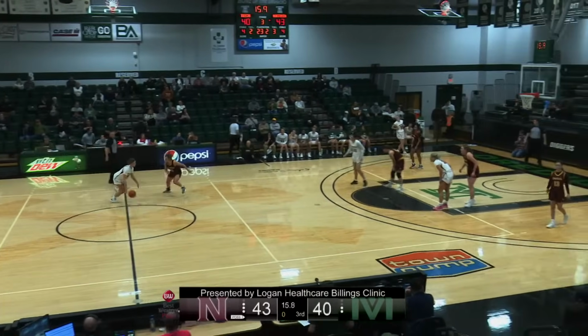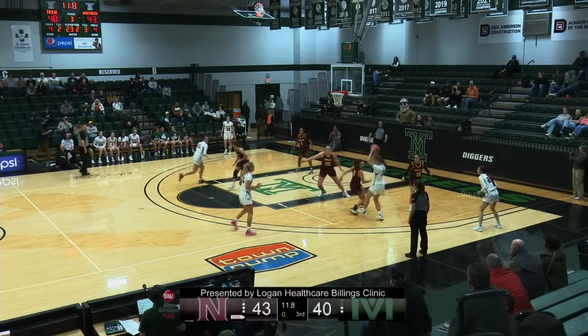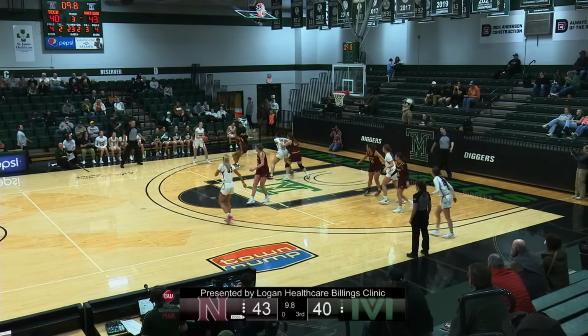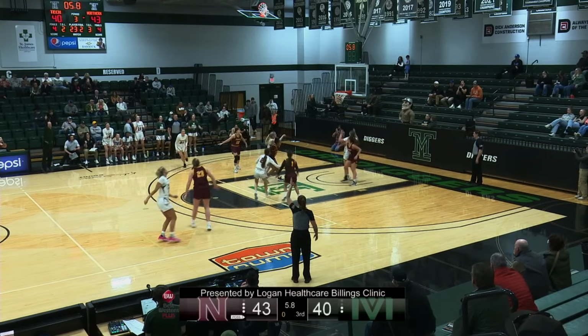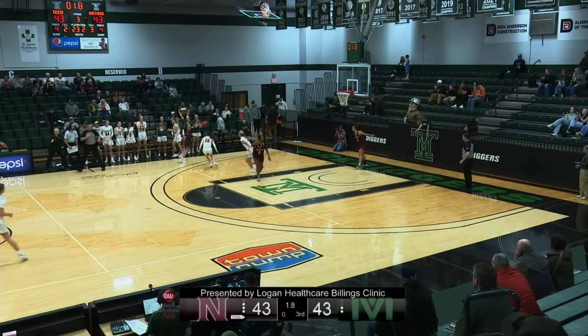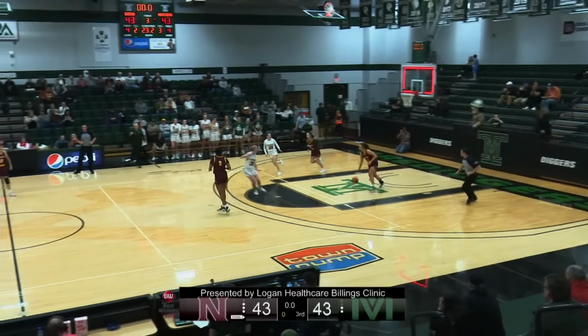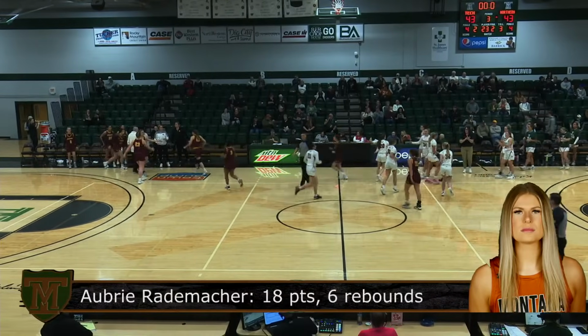They trail by 3. Wangren into the offensive zone. High screen set. Back out to Rademacher. Cross court, Mayer. Mayer to Rademacher. She's going to fire. Aubrey Rademacher knocks it home. Get her the ball. Get her the ball. She has 18 points, and we are tied going to 4.